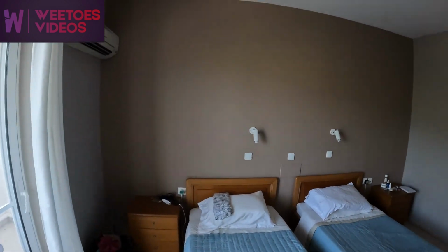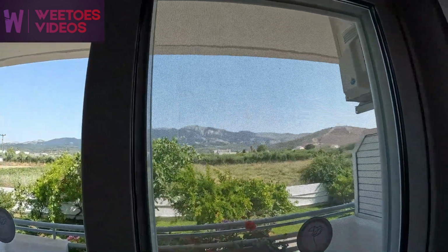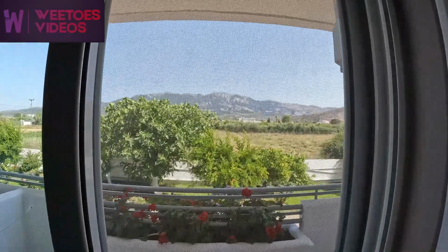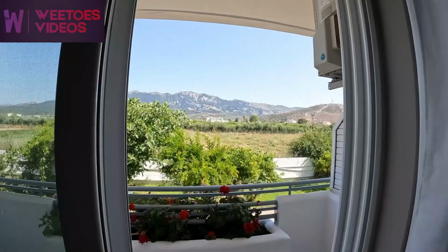Air conditioning in both the bedroom and the main living area, and like we said earlier on in the video, it is a bit steep for the air conditioning charge, €15 a night, but you know that when you're booking the accommodation, so you can't really grumble about it.